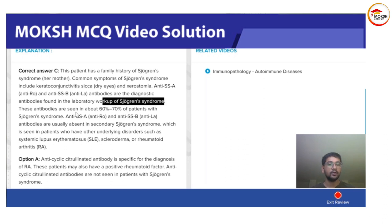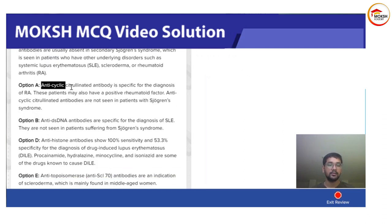These antibodies are seen in 60 to 70% of patients with Sjogren's syndrome, and they are usually absent in secondary Sjogren's syndrome, which is seen in patients who have underlying disorders such as SLE, scleroderma, or rheumatoid arthritis. If it is secondary, usually these antibodies are absent. As I told you, anti-cyclic citrullinated peptide is very specific for rheumatoid arthritis, and anti-double-stranded DNA antibody is specific for SLE.